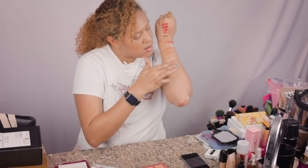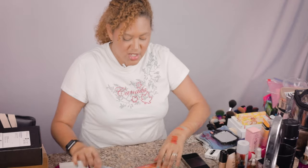I love this shade over here, which is Fruta Bomba. It's like a pink with a hint of peach undertone. Let's see. Yeah, it's beautiful. This is going to be my favorite shade. Let's try Peach Beach, which is more of a true peach type of blush. And Dulce Sueños is more of a mauve type of blush with a hint of shimmer, which is very, very nice.